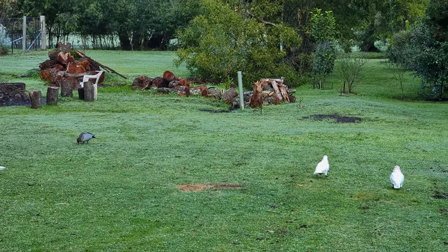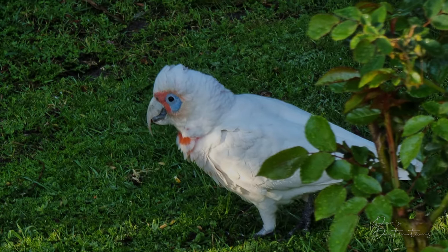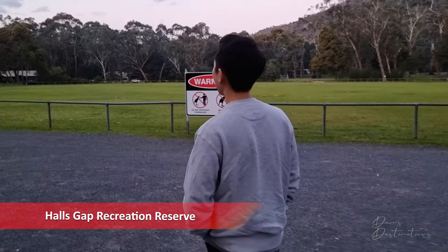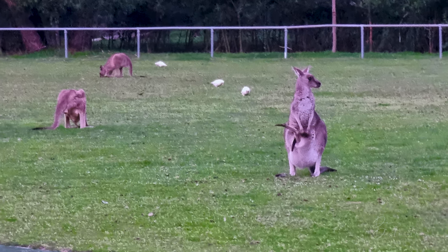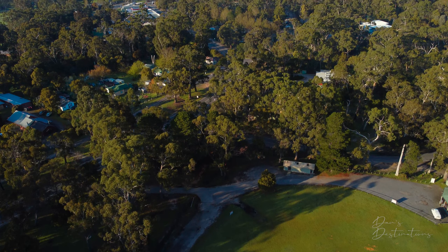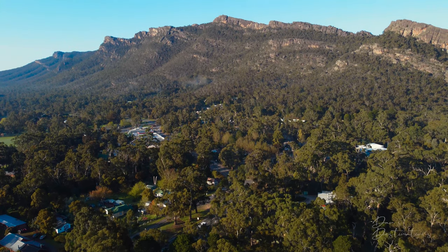In the morning, the cockatoos like to forage in the gardens. And beside the cabins, you will find an open field where the kangaroos congregate during the morning and evenings. For our first night's dinner, we reheated some lasagna with some salad.